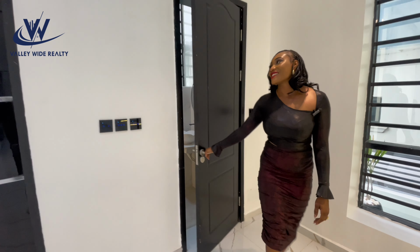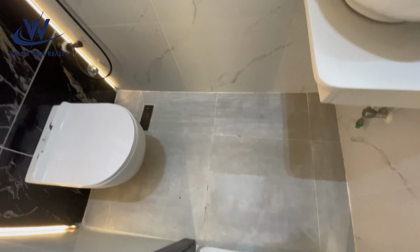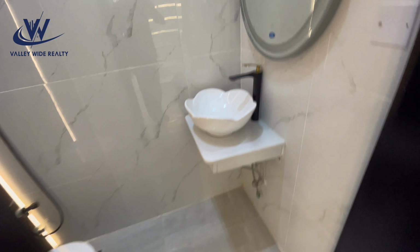Over by my left is the guest toilet or the powder room. This is where your guests go to relieve themselves. You don't have to use the restroom upstairs. Beautiful flexible toilet, window space, beautiful light rooms as well. The sink at the front of the toilet is lovely, lovely.